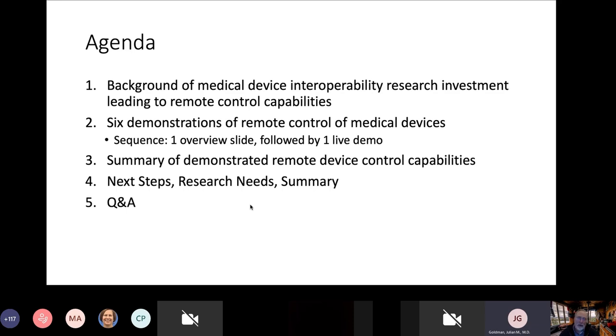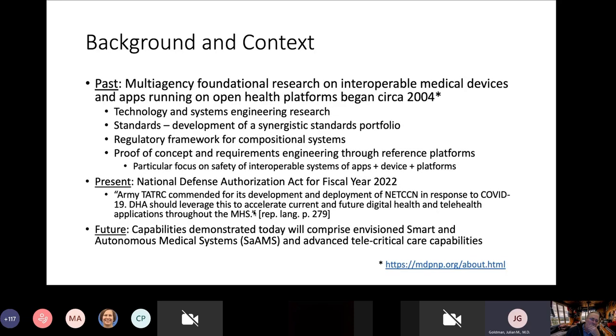We'll then summarize the key things that we saw, and we'll wrap up with next steps, research needs, and a summary. And then we'll open the mic for Q&A as time permits. If time doesn't permit for much Q&A, then as Alice said, all the comments will be captured from the chat, and we plan to either hold another session or disseminate answers at a future date. So let's begin with the background and context.